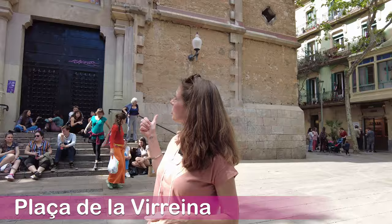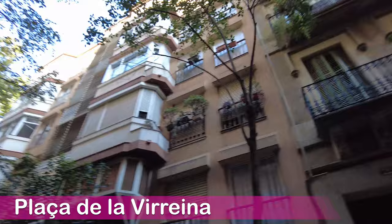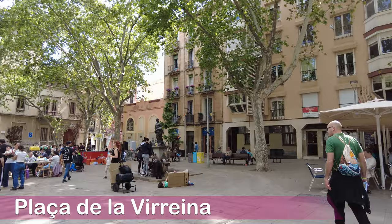This church, San Juan, was built at the same time as the Sagrada Familia, and it has a modernista style. Now, if you look around you, once you're here, you will perceive it is surrounded by amazing, old, beautiful buildings. The terraces are always full of people having a vermouth, having a glass of wine, and here you can perceive the slow life that is so particular for Gracia.